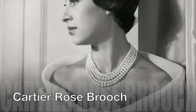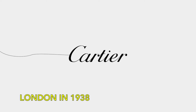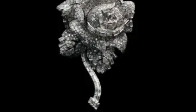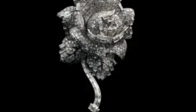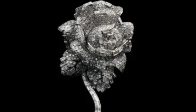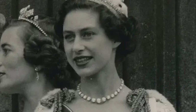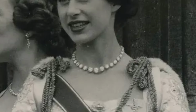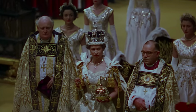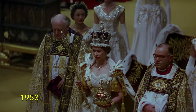Cartier Rose Brooch. Crafted by Cartier London in 1938, this diamond brooch features a 3-dimensional pavoset rose in full bloom, adorned with openwork leaves and stem set with baguette, single, and circular cut diamonds. It became famously associated with Princess Margaret when she pinned it to the bodice of her gown for her sister's coronation at Westminster Abbey in 1953.